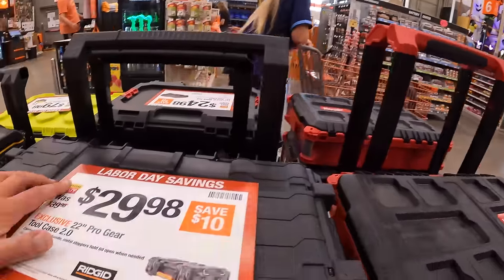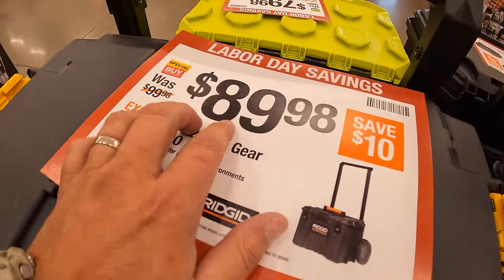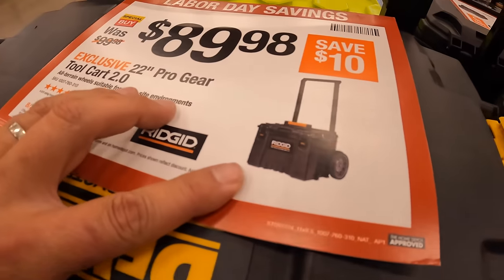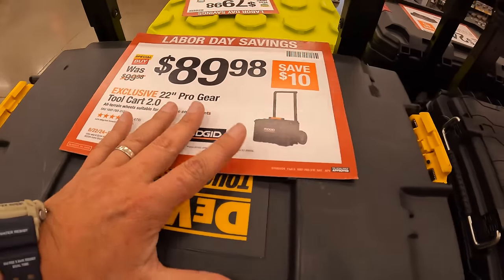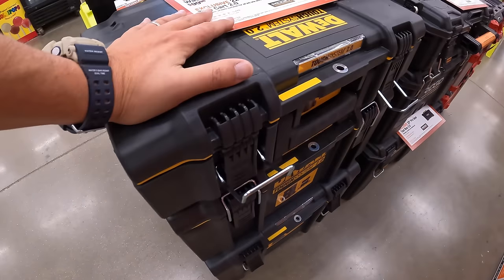Ooh, they do have Labor Day savings over here. So Rigid, $89.98 for the 22 Pro Gear Toolbox 2.0. Awesome, they do have Labor Day sales going on. Why is Rigid on DeWalt?